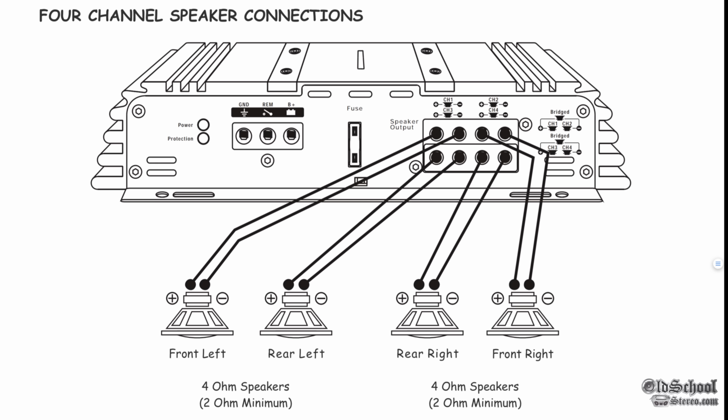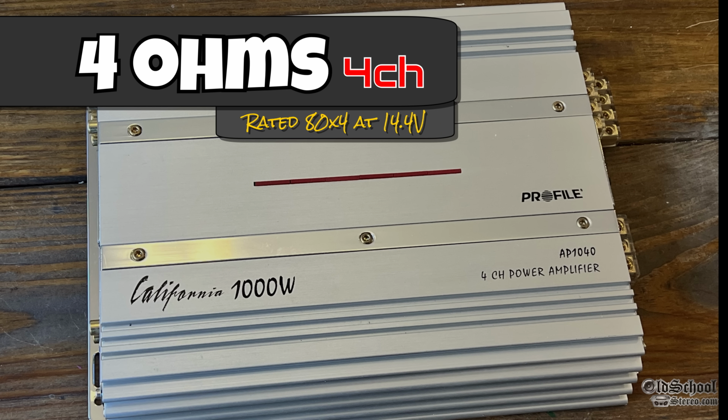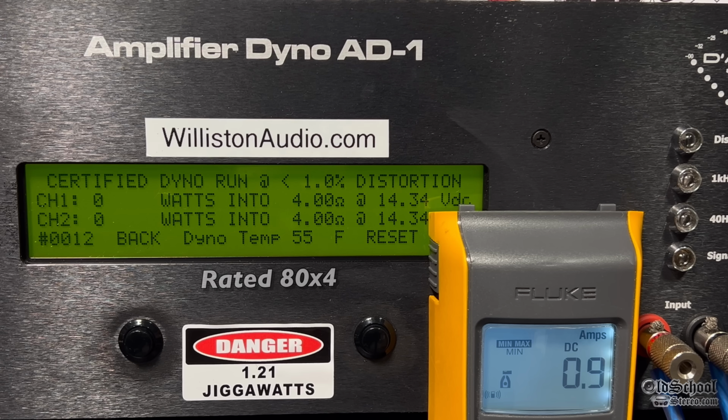Now let's try the amp in the 4-channel mode first. All channels hooked up, 2 of them to the dyno, the other 2 are going to external resistors. Rated 80 watts by 4 at 14.4. Let's see if we get 1 kilohertz. Certified test takes us up to 1% distortion. And yeah, we're a little shy, about 20 watts shy.